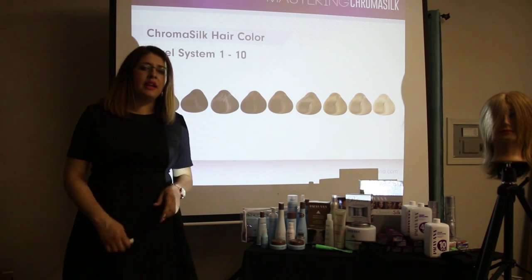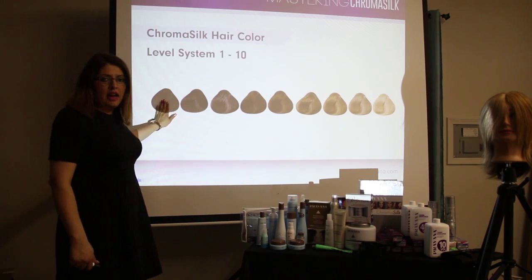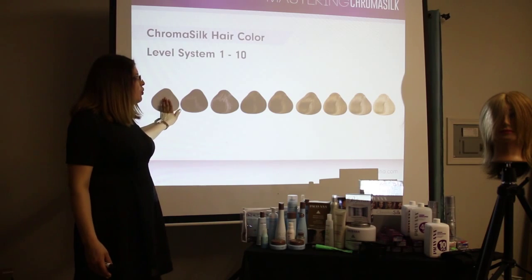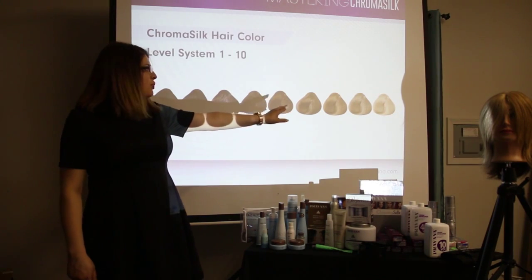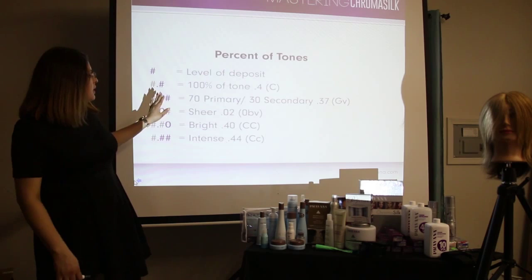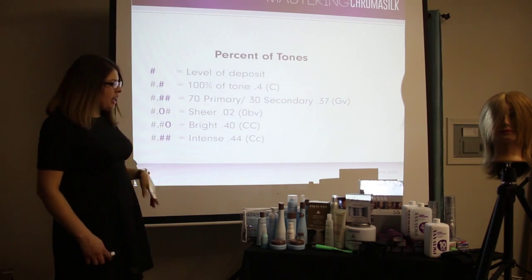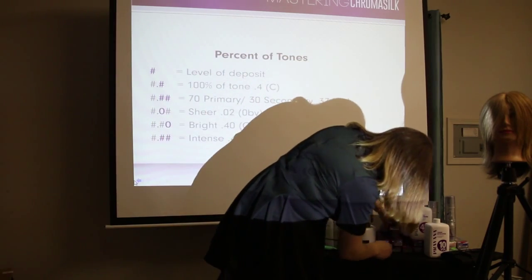Now, as I was saying, we are a level system 1 through 10. We always have our darkest shade, which is almost black, as level 1, and then our extra or super light will be a number 10. And 5 usually will be our brown. This is really, really important. Percent of tones. And I have some examples here of some colors that I brought with me.